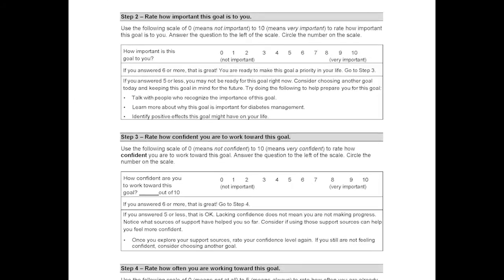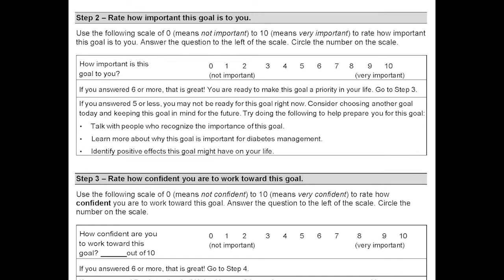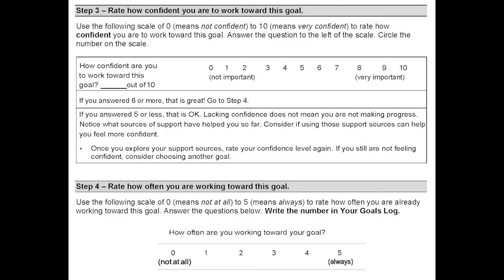Step 2, we want to rate the importance of the goal. To help you do this, you can also do the next page in your book that says Step 2. Rate how important the goal is to you, and there are some questions here that will help you determine how important the goal is to you. The next step is to rate how confident you are in achieving your goal. So where it says Step 3, you will fill out that area and fill that in. And then last but not least, Step 4, rate how often you're working toward this goal. And you would fill that area in there.